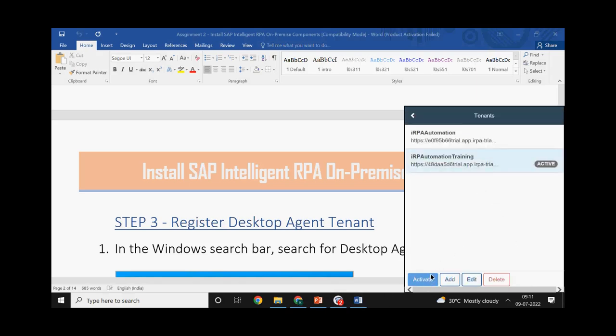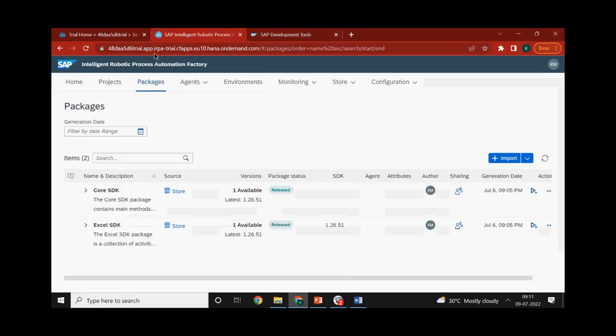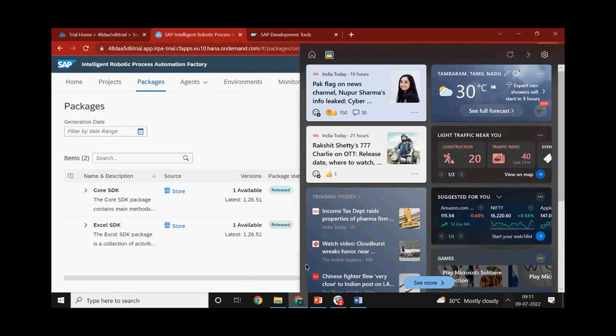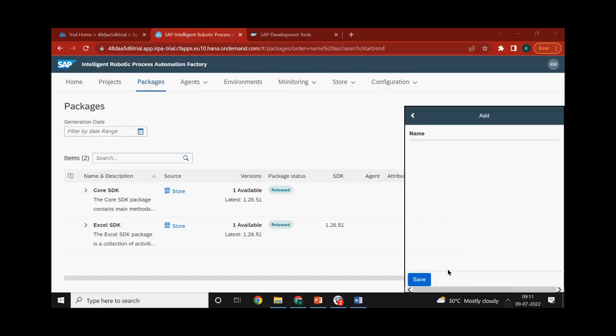Let's say you might have a number of cloud accounts, right? You might have a cloud account which is this one. This is my trial account, right? And this is my subscription part of my trial account. Now this is called a tenant. This is one tenant. This is a trial account of iRPA in my trial tenant. Now what you can do is you can add multiple tenants. Like if I go here, one second. If I go here, say I can add one more tenant.